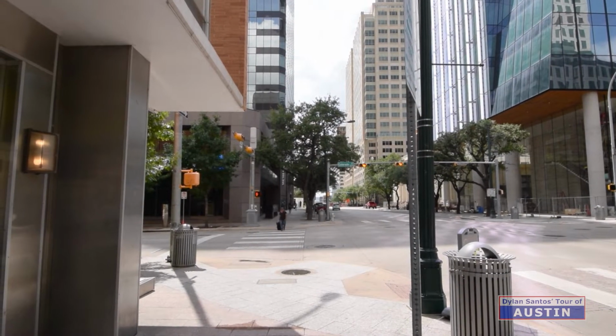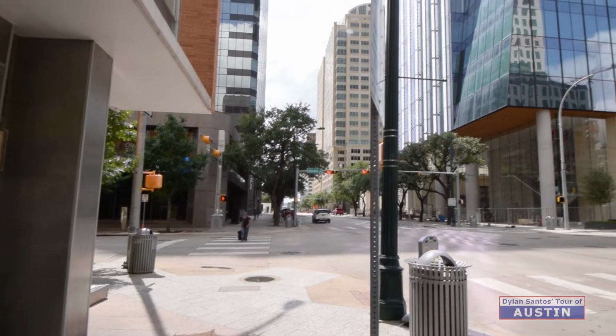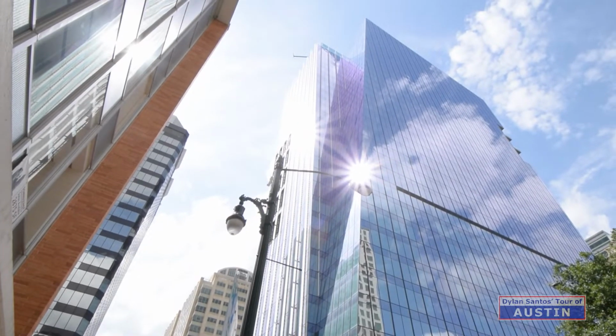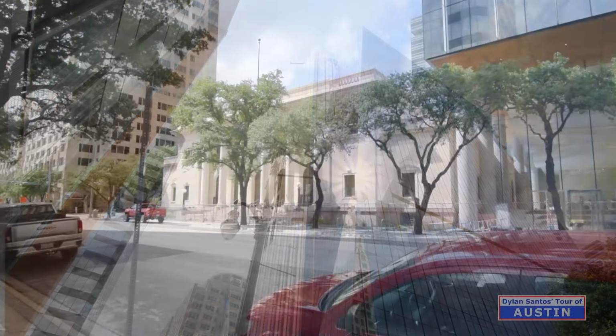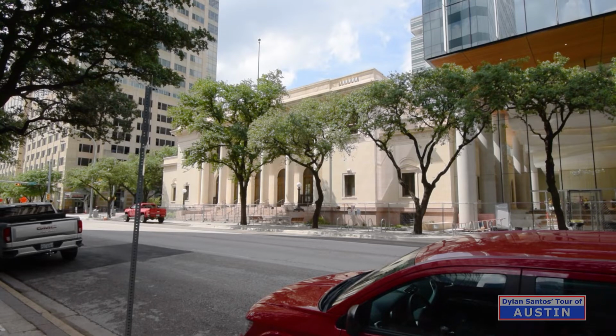This intersection is 6th and Colorado. On the northwest corner is Indeed Tower. It was completed in 2021. As of summer 2022, it's the 6th tallest tower in Austin. However, there are 5 other towers under construction that'll soon be taller. Indeed Tower was built around this former post office building. It is now the University of Texas's Johnson Hall.